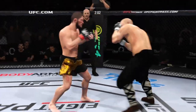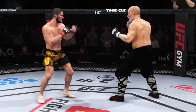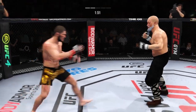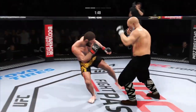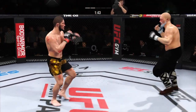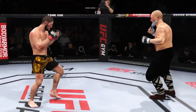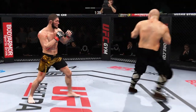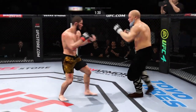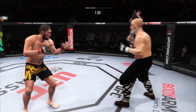Nurmagomedov gets touched by that leg kick attempt. Straight punch lands. Just missing on the high kick there. And he caught the kick. Ooh, what a head kick. Punch is blocked. 83 total strikes have now landed for Khabib Nurmagomedov, and he's connecting on just 35% of his attempts against Khabib Nurmagomedov. He has a commitment to kicking tonight, and it shows. Visibly limping here.